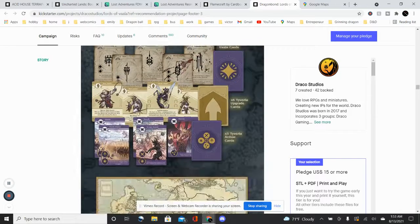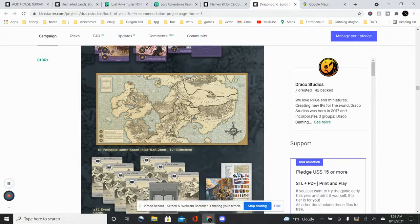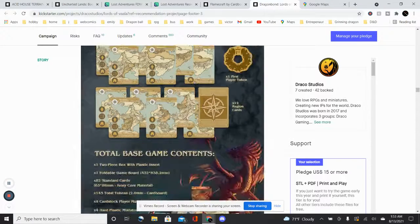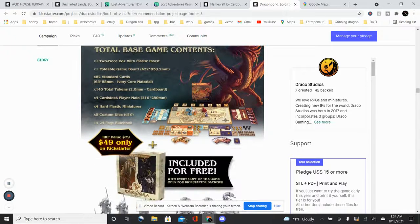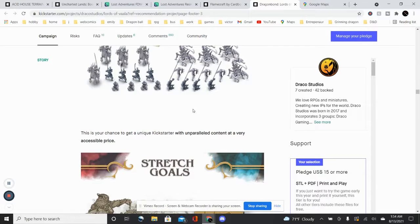I like that you can play solo. I like that you can play with friends, of course. And it's like a little world map where you're fighting to get that precious Vaala right there, okay? So this is for the total base game, and it's essentially $49 only. So base, not too bad. If you just want the STLs too, it's about $15 for the STLs and PDF.